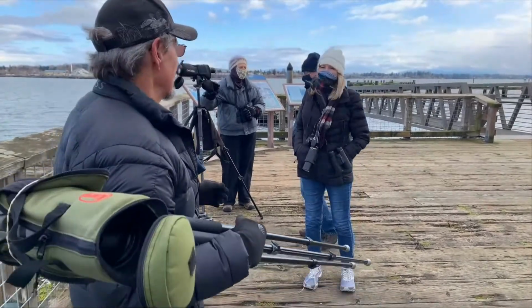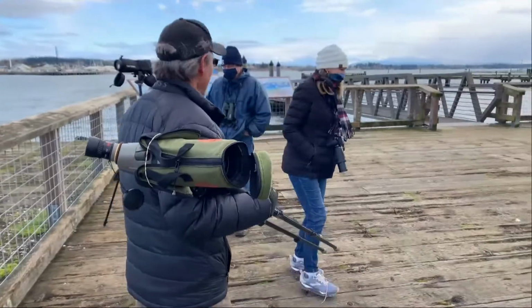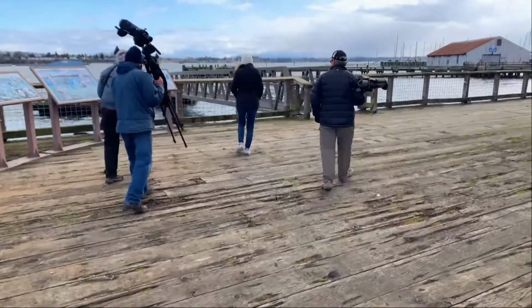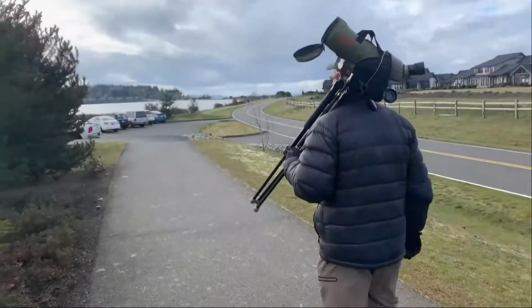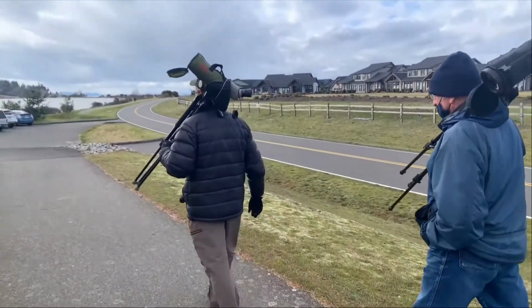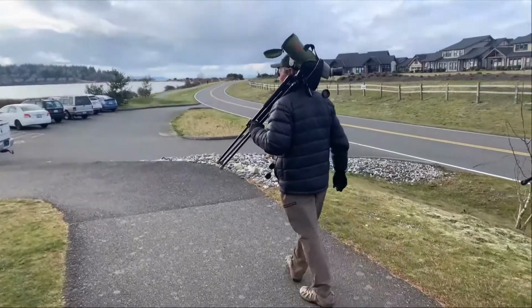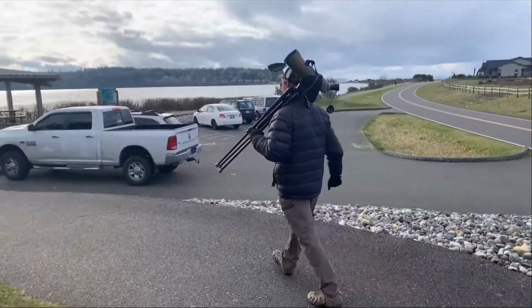Okay, so before we freeze here, I think it's time for us to start heading back. So we're out to the end. It's been a good day. So we're almost back to the parking lot here and getting ready to end our day. It stays cold and snow is making its presence felt here. So it's definitely winter.